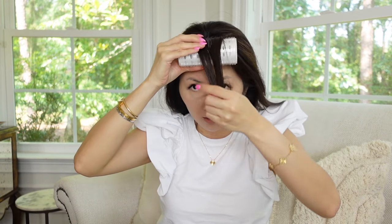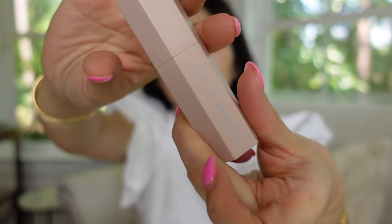So this will be like one whole pump because I didn't even use the whole pump the first time. And you know what? I didn't realize I was wearing that. And now I'm gonna just use this to clip that up so at least it's out of my face. You guys can still see, right? I am going to use my Fenty Beauty bronzer.